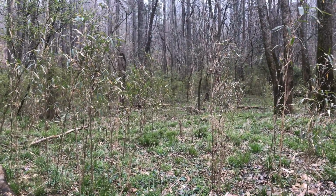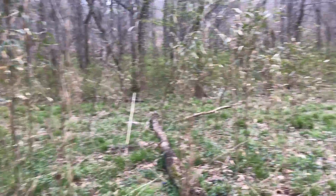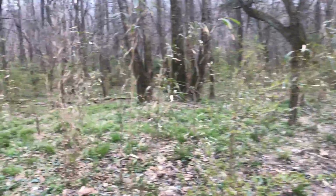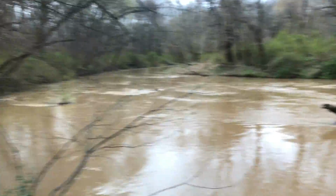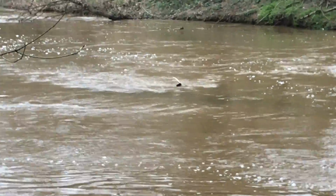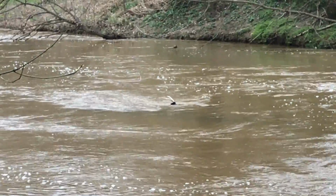So I decided to get off the dirt road up there and come down here towards Dutchman's Creek to see if I could find any sign. I've seen some tracks, but no signs of any rooting just as of yet. But interesting enough, if you look out here in the middle of the creek, there's a buck laying out there dead. All I saw was his antler sticking up.